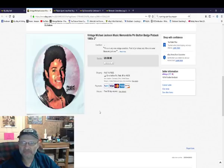Sold it for $10. The lady who bought it said that her friend had this and it was her most prized possession. Her friend had stolen the pin, and she was just very happy to find one on eBay, so I'll be happy to send it to her, and hopefully she cherishes it for a very long time.